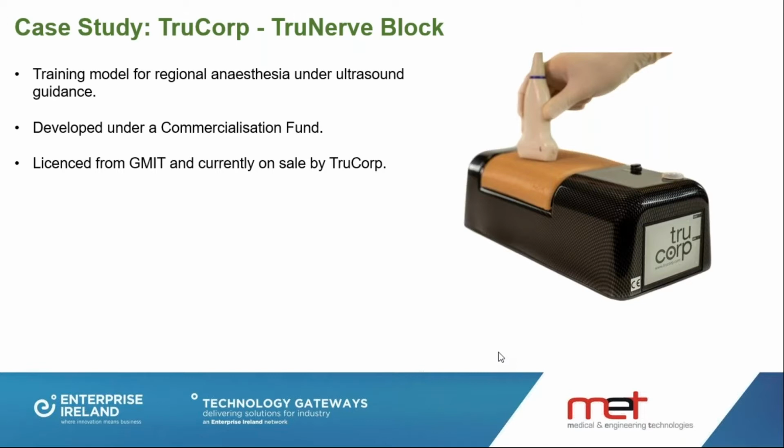Animal tissue models were used to establish the forces required to advance the needle through each element, and the performance of the model was validated against this data. After successful development of the model, the technology was licensed to TruCorp, a supplier of medical training mannequins and simulators based in Northern Ireland. It is currently for sale as the TruNerve block training model. The team at Met worked closely with TruCorp during the transfer of the technology, aiding them in establishing their manufacturing processes and ensuring all elements of the design were incorporated into the final model.